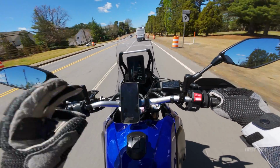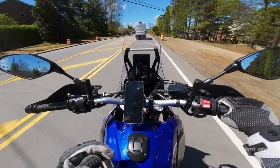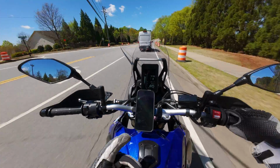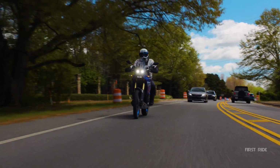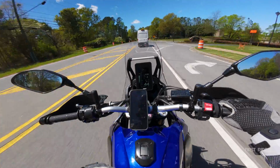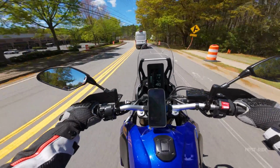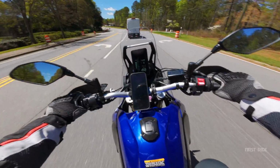Let's go to the screen. The screen is a big change for this year. It used to have that very old school screen like my MT-10 has, which was fine. There's not a lot of tech, but now we've got this little TFT color dash. And one of the other updates is that you can turn the ABS on the rear off. You can have all the ABS on, or you can have all the ABS off. So that's the only rider aid that this bike offers. That's really cool that you're able to turn the ABS on the rear off for off-road riding. Kind of love that.